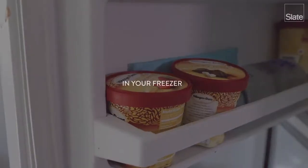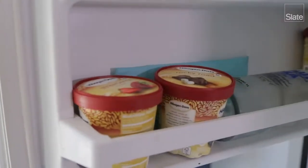What do I keep in my fridge? Way too many varieties of mustard. Ice cream, vodka. If you have any Russians in your life, you keep vodka in your freezer.